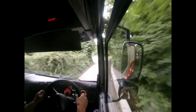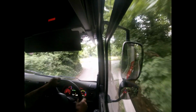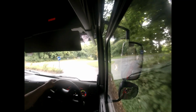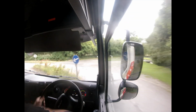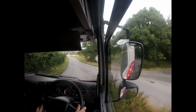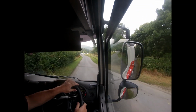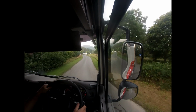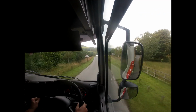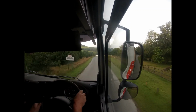This is called Sulby Claddocks. Now here we have the great outdoors, meaning there's lots of campers here. And by going this way, sometimes people like to park on the roadside here.